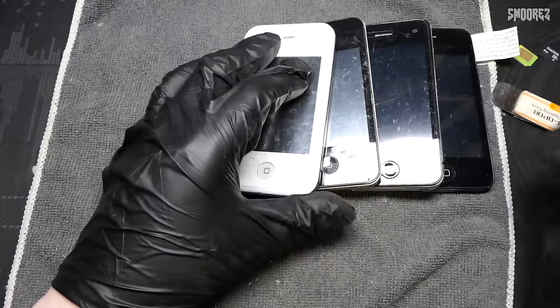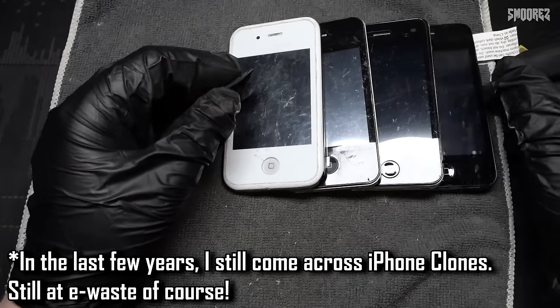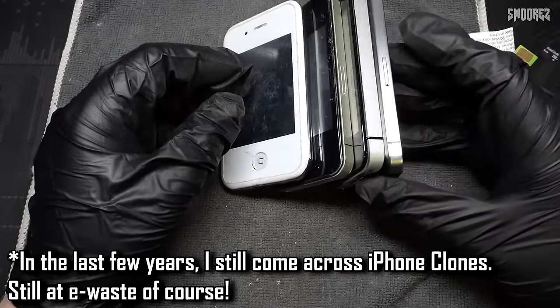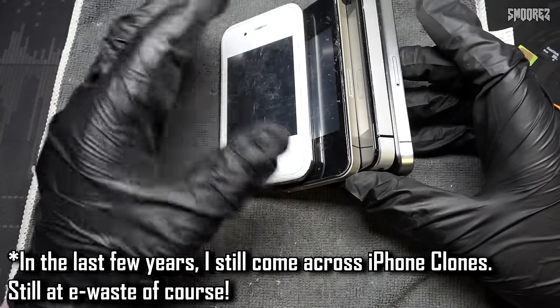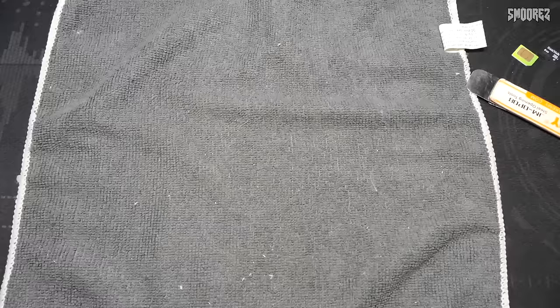I mean, $10 each. And the fact is, when am I ever going to see these again? With everything that's just really reopened back in Australia again, I don't think I'll be seeing clones out in the wild for a while now, but at e-waste, hey, they're everywhere, man. Put it on a positive note.